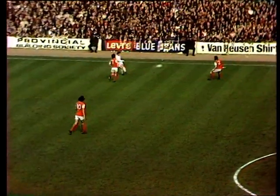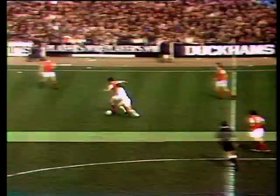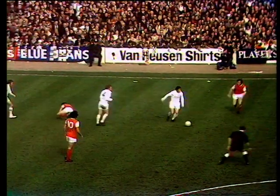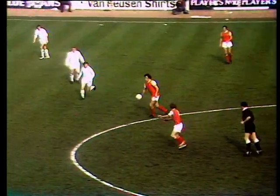Giles. Bremner. Harassed by McClintock, beaten by him. It's Giles who goes into the tackle. Giles trying to find Jones. Ball is there. Kennedy.